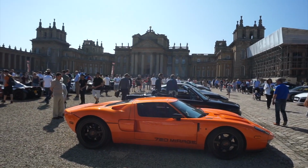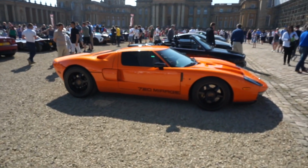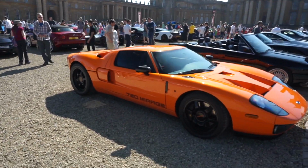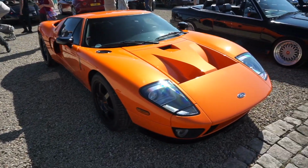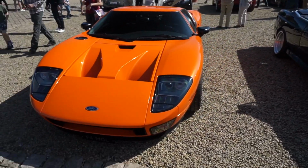So we're going to start this quick tour around quite far away from the palace where the music's playing with this Mirage GT. It looks incredible in orange. I don't know too much about these. I don't know if they're a special edition of the Ford GT or if it's a different company that makes it, but it's pretty cool to see that.